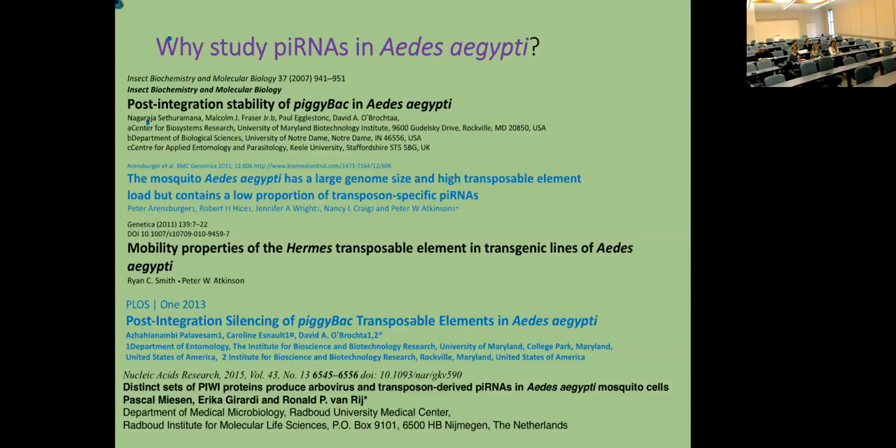But in fact, he was able to show in these quite elegant experiments, the second reference from the bottom, that piggyBac, which can be remobilized, which can be active somatically, doesn't even work somatically in Aedes aegypti. It's as if there was something really suppressing transposons in Aedes aegypti.